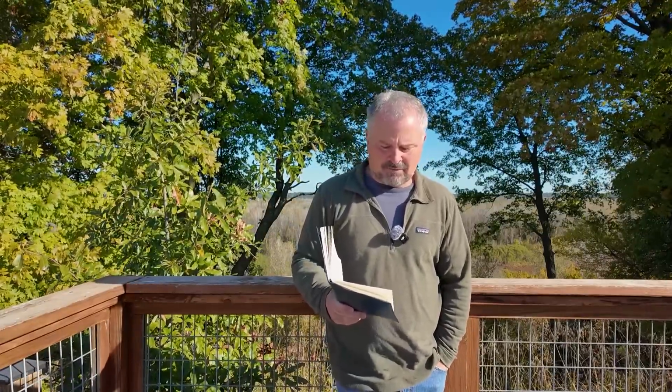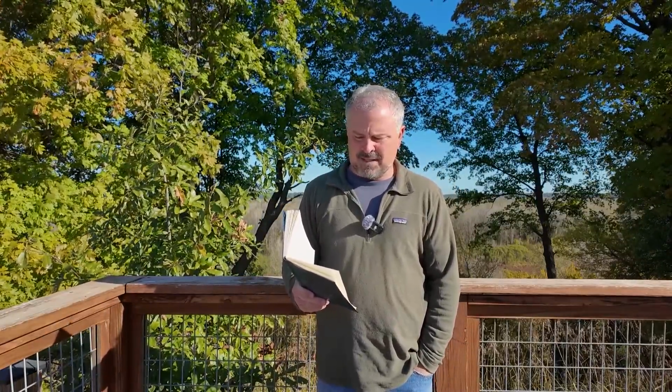Let's see, we're up to number 14. So somebody has an oak leaf hydrangea that broke off at the base by a squirrel their dog was chasing. They staked it. Will it grow back together like a grafted plant, still alive after a week?